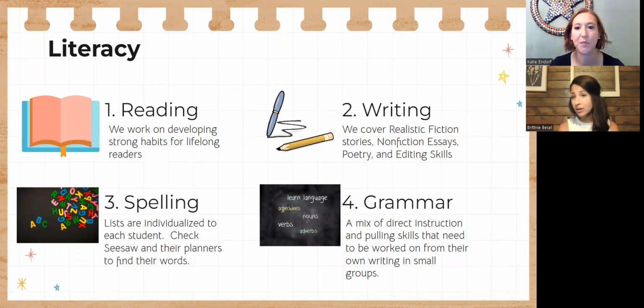And then grammar is kind of a mix of both direct instruction, and then we just meet with them in their small writing groups and look at what skills they are ready to learn and what skills they have mastered already. And so we work in small reading groups, but then there will be times when we are also just doing a whole class lesson on certain grammar skills throughout the year.